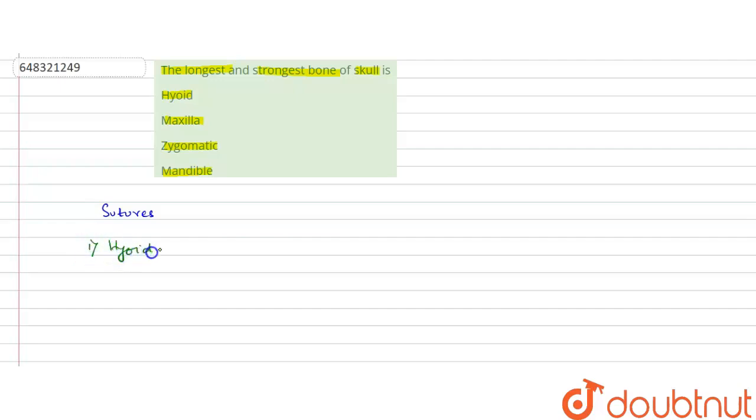Now basically this hyoid is a bone which is present in the throat and not in the skull. And this hyoid bone is only focused on having a connection with ligaments and muscles, right? So we can just eliminate the first option. Next, let us go to the second option, which is the maxilla.